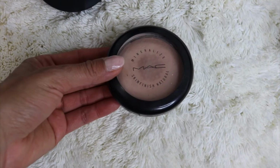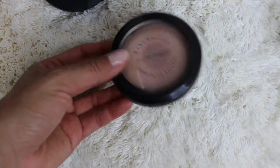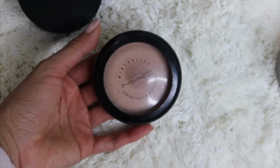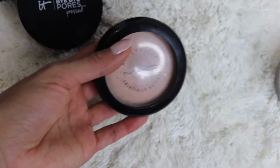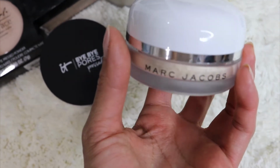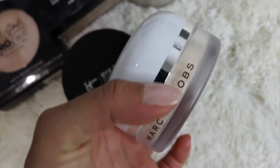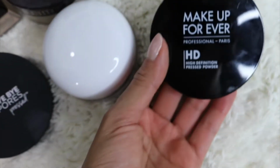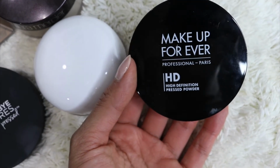I also have a MAC Mineralize Skinfinish powder. This one is pretty old. I do use it though, but I think I'm gonna get rid of this one. I like it, but I don't think I'm gonna be able to use this up, and it probably already expired. Now this one is new. If you haven't seen recent tutorials, I love this Marc Jacobs Finish Line Coconut Perfecting setting powder. So I have been reaching out to this one even more than my Laura Mercier recently, so obviously I'm keeping that one.